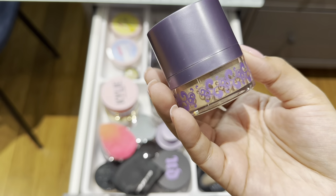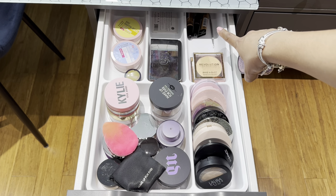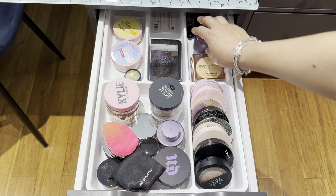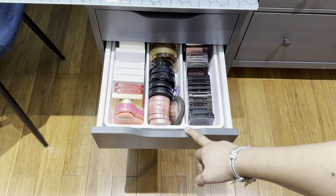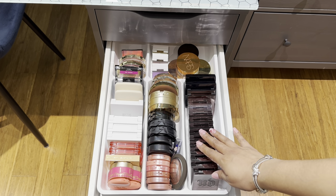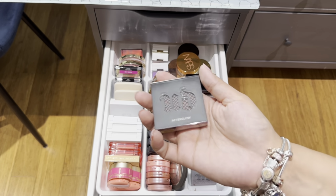Like Urban Decay purchases, and lashes. They just look like that.